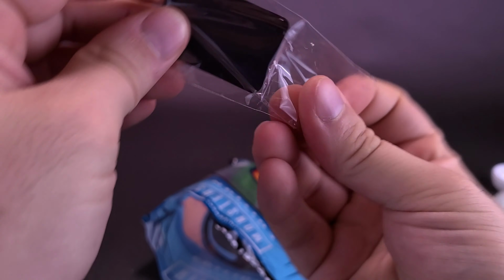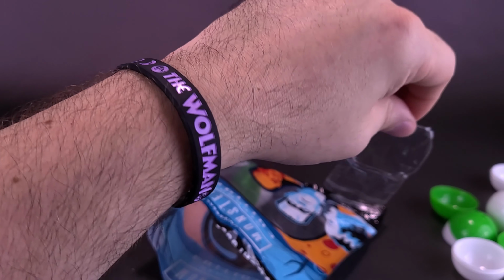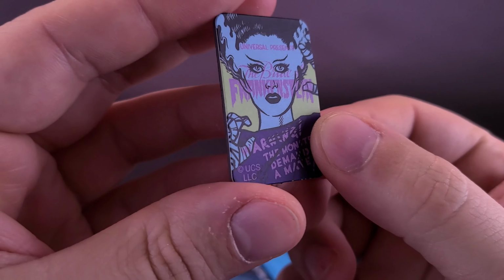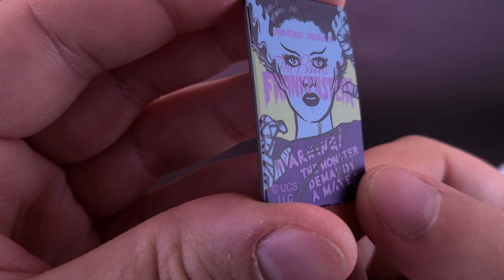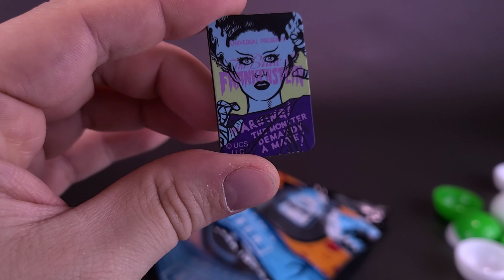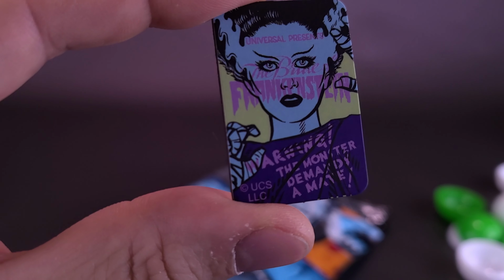Opening up the back here, just to slide this out. Yes, I still have, if anybody was curious, my Wolfman. I still have it on my wrist. And we got ourselves a cool little Bride of Frankenstein magnet. It does say Frankenstein. Actually, it says Bride of Frankenstein. It was a little harder to see because it was printed over top of her face. I like that they've colored her that bluish, purplish blue. And she's got a purple top, and all the font is purple as well.